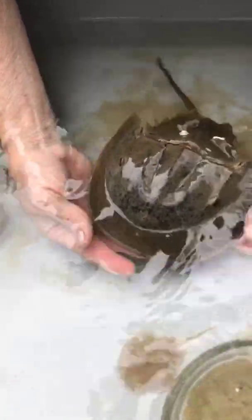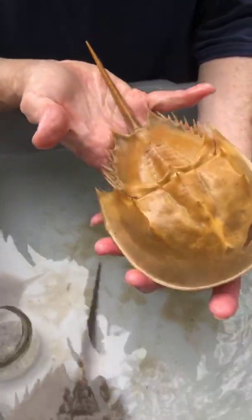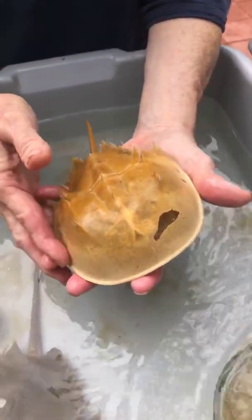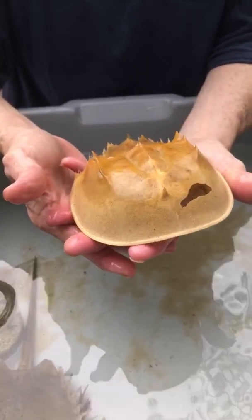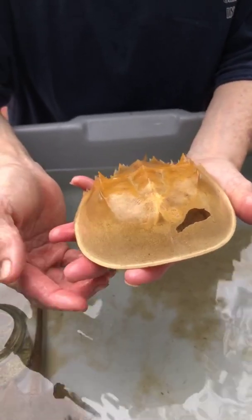But in the ocean, oftentimes the crustacean molts, and certainly horseshoe crab molts, are something that we find all the time on the beach. And I want to show you this one. This is not a dead horseshoe crab. Oftentimes when you go to the beach, you may find what you think is a dead horseshoe crab, but when you pick it up, it's really, really light. And what has happened is that the animal has shed that shell.